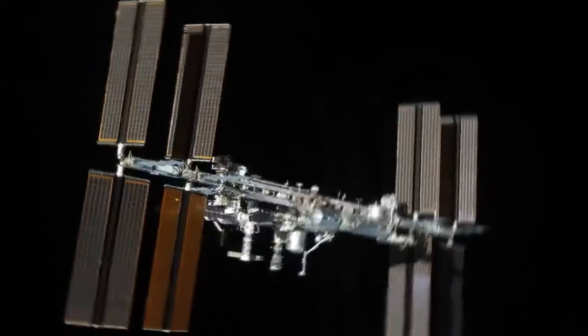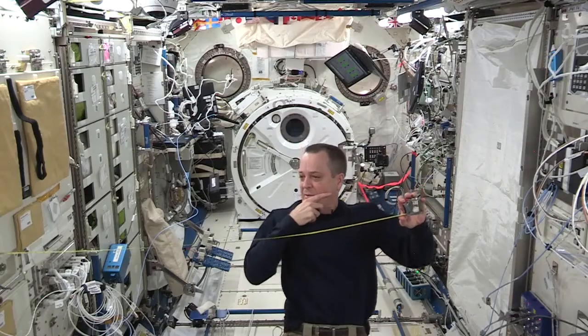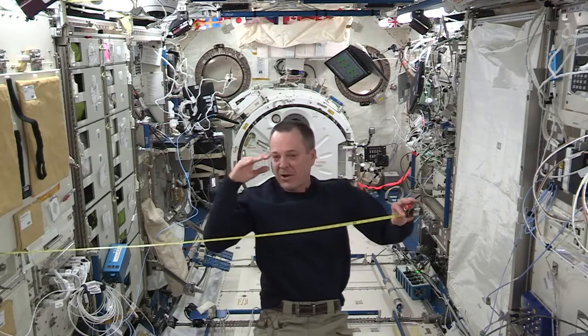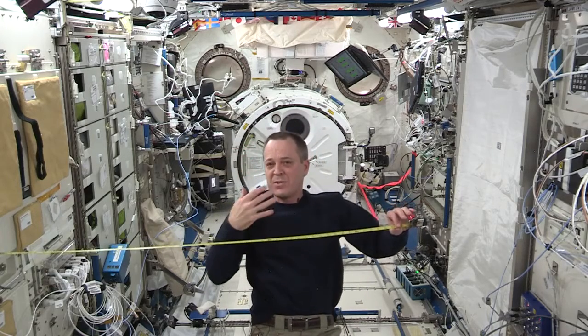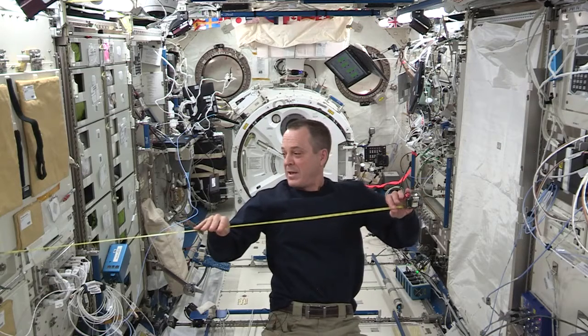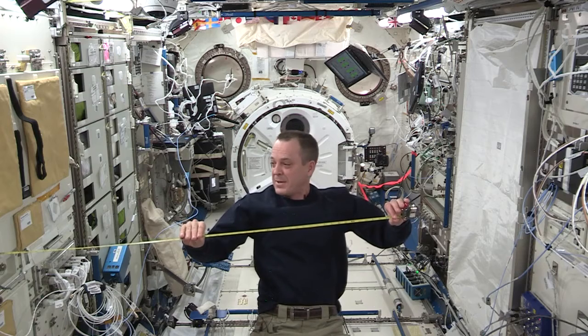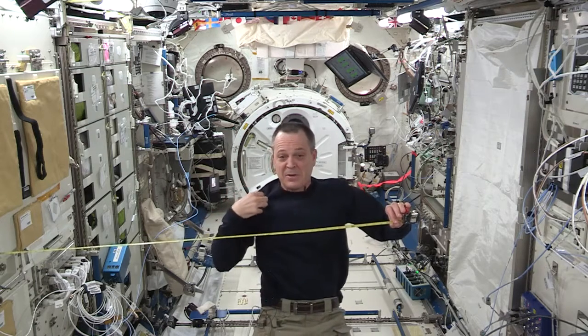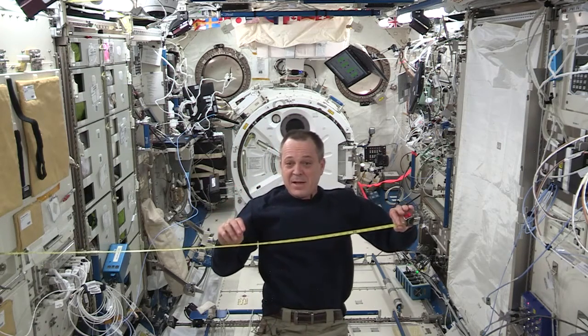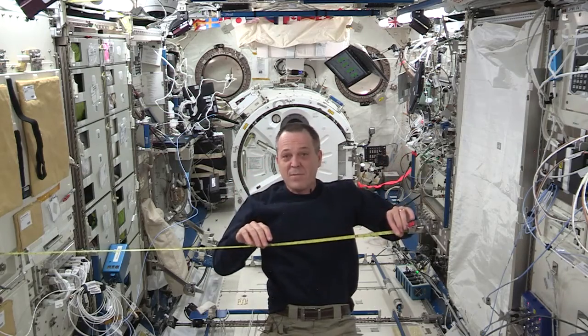One thing to think about: where do these forces come from? One force, even though we're up here largely out of the Earth's atmosphere, we do still have drag with the Earth's atmosphere, which can impart loads on, or impart a force on, the truss segment. Another, I already hinted at earlier, is crew working inside. We're up here, we're exercising, we're moving really heavy pieces of equipment around.